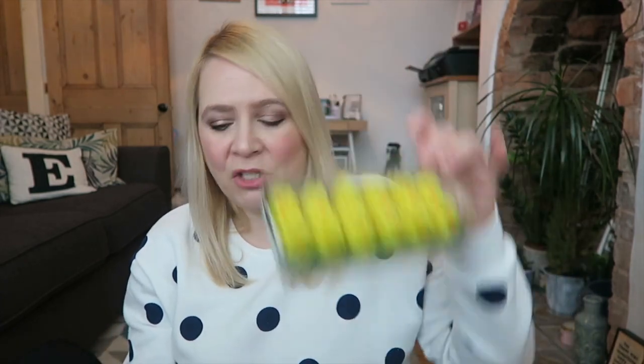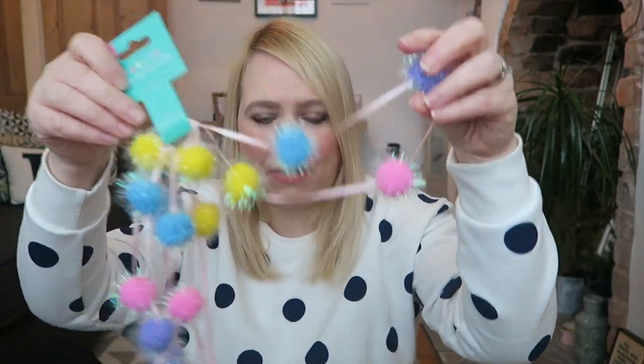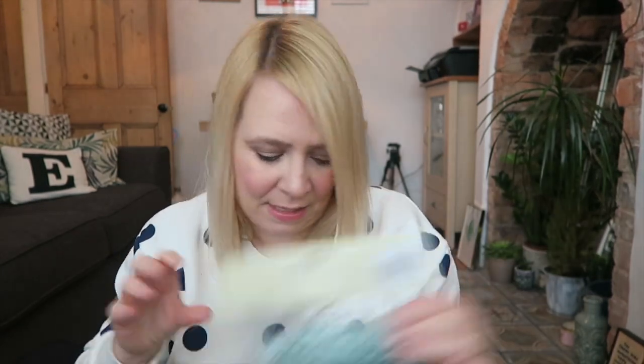So we got some little chicks. Got some little flowers, which are cute. I love these, like a pom-pom garland. So I thought maybe, oh yeah, I don't know what I'm going to do, but I like that. I like pom-poms, they're cute. What a crap quote. I bought this. I don't know what I'm going to do with this, but I bought shredded paper to put on the hat in two different colors. Have no idea.